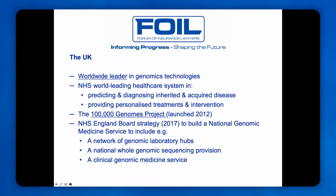I think it's important for us to acknowledge that the UK is a worldwide leader in genomics technologies, as is the NHS, a world-leading healthcare system, which works towards predicting and diagnosing inherited and acquired diseases, and also towards providing personalized treatments and intervention. We're all aware of the 100,000 Genomes Project, which was launched back in 2012, and also in 2017, where the NHS England Board set out a strategy to build a national genomic medicine service to include various things such as a network of genomic laboratory hubs across the country, a national whole genomic sequencing provision, and ultimately a clinical genomic medicine service.